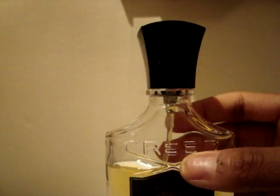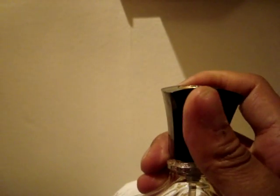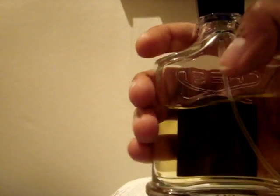Another criticism of this packaging and of this bottle, and I have a couple of fragrances from Creed, is the cap. This is just not good enough. It's so loose, it doesn't really stay on very well. If you're picking this out of the box, it just doesn't stay on sturdy. And again, you're paying a lot of money for this fragrance. I got it off eBay for a cheaper deal, but still it was a significant amount of money, and you just expect a little better, to be honest.